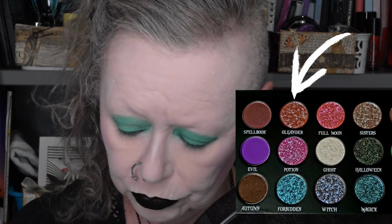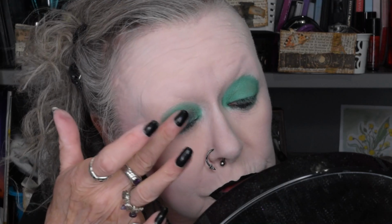Oleander is number 2 and Potion is number 7. And Magic, which is number 14, is this gorgeous thing. So I think what I'm going to do is go in with the Magic colour on my lid, and being a shimmery shim, it goes on better with a finger. Luckily I've got very short nails at the moment, so that's good.